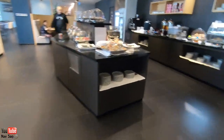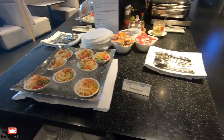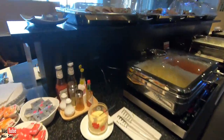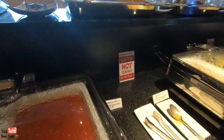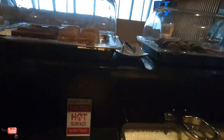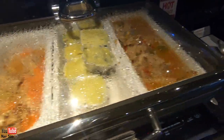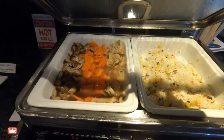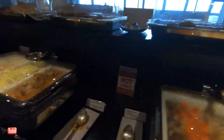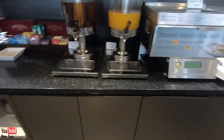Here we've got food. Little burgers. Pasta with sauce. Cakes. Baked spinach, mashed potatoes with cheese. Looks like rice with some vegetables. The cakes look amazing. That's the mashed potatoes. And then with the croissants, apple juice, orange juice.